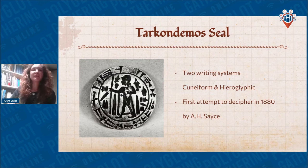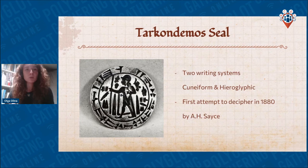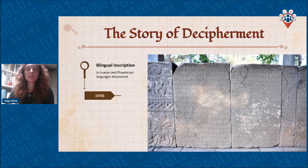The point is that the gentleman Sayce, who made the first attempt to decipher the seal, made lots of mistakes. He identified a few signs correctly, but it was clear that there were some mistakes. And we cannot talk about language here, because the inscription consists just of names. If you take my name, Olga, and you write it in a different script, it will still be the same name, more or less. So this inscription doesn't tell us anything about the language of the seal. So what was necessary is a Rosetta Stone, a larger text, a bilingual text.